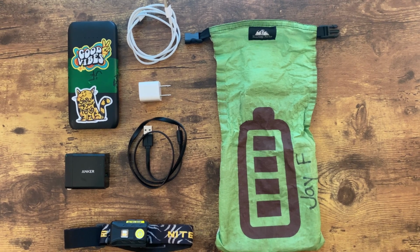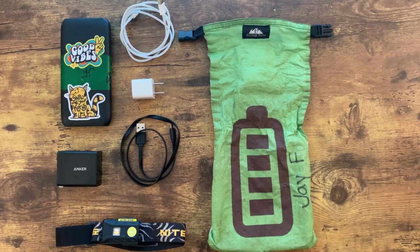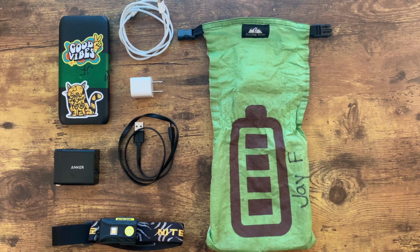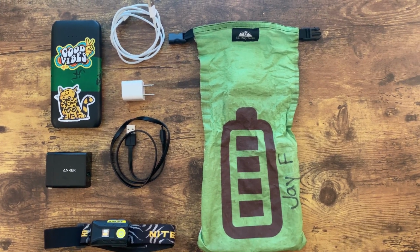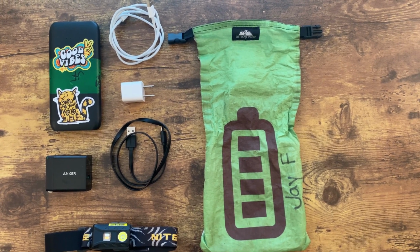Here's everything inside of my electronics bag that I finished with. On the upper left is just a standard Anker 10,000 milliamp battery bank. I put stickers on it because I learned very early on that when there's a whole bunch of people trying to charge their stuff in the same place, sometimes it's difficult to figure out which battery bank is yours.